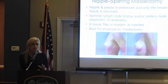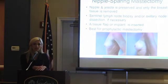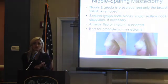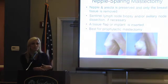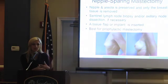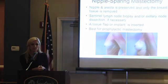A nipple-sparing mastectomy is a newer technique that we've been doing for the last few years, which allows us to save the nipple and the areola and the skin of the breast. So essentially, we're saving the envelope of the breast. We're just taking out the contents, which is the breast tissue. Again, we still have to address the lymph nodes, and then the breast is replaced with an implant or tissue.